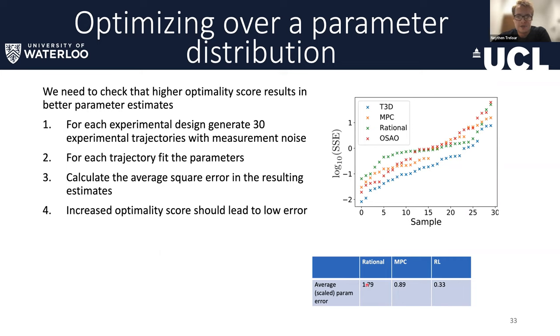So I've just got a rational design compared with a model predictive controller compared with the reinforcement learning agent. You can see it's much better. And then these are actually the 30 parameter samples ranked from low to high error for each method. You can see the reinforcement learning is in blue. It's consistently below the other methods. Okay, so we compared it to the one step ahead optimizer, a rational design, which is the one I came up with, and an MPC, where the MPC is the main one we want to focus on.